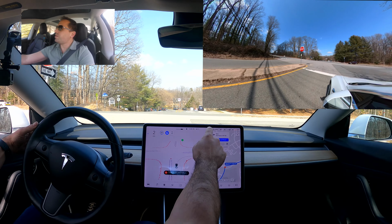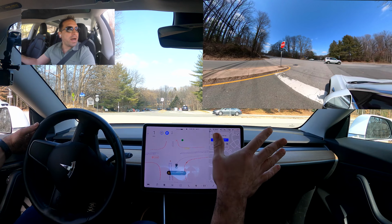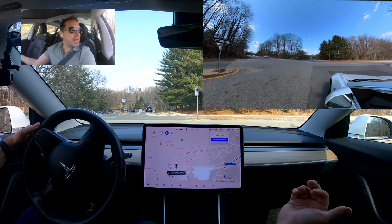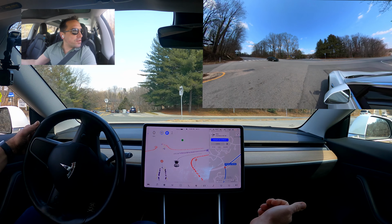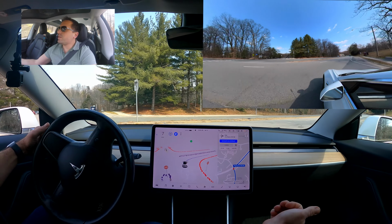Oh, here's the thing. There's way too much room it leaves on the right side on this wide lane here, because any car that wanted to turn right, they could squeeze in there. Maybe they don't see my blinker and they want to go. All right, so here's a left turn, a right turn, waiting for traffic, and then we go. That was nice.